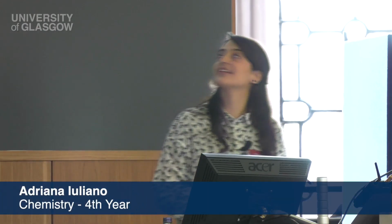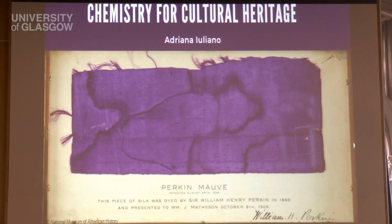I'm a final year chemistry student, and today I will talk about the applications of chemistry in cultural heritage, and I will explain why chemistry is important when we're trying to study cultural heritage. So in this picture you can see an image of Perkin's mauveine, so a piece of silk dyed with Perkin's mauveine, which is the first synthetic dye, and I will also talk about it today.